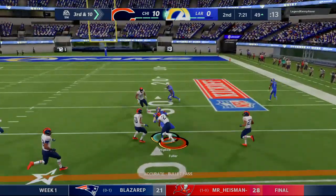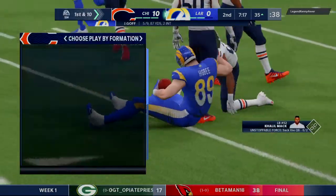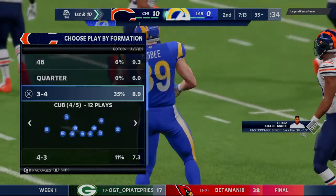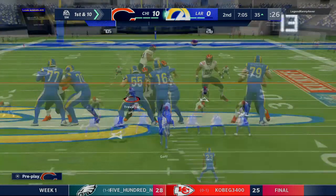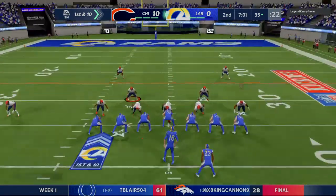Again, Goff. Able to find Higbee. It's complete. And he's going to have another first down as the tackle's made here at the Bears' 35. First catch of the new season for him, and he picks up the first. Ball up to the 35 now as they come up on 1st and 10.